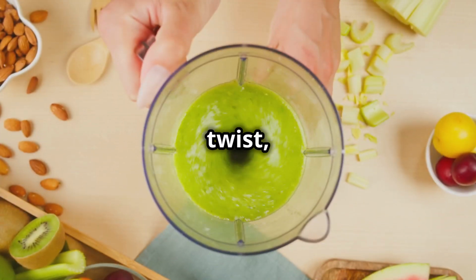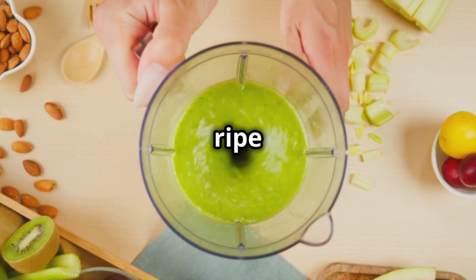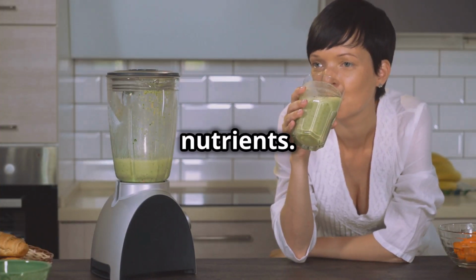And for a unique twist, try our Ginkgo Natto smoothie. In a blender, combine a handful of spinach, a ripe banana, a spoonful of Ginkgo Natto, a cup of almond milk, and a drizzle of honey. Blend until smooth and creamy. This smoothie is a great way to start your day with a boost of nutrients.